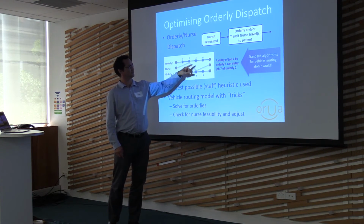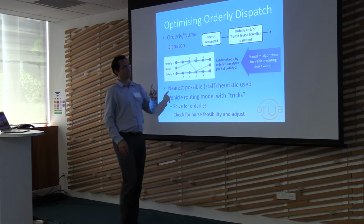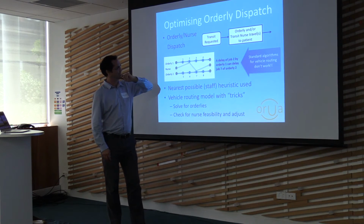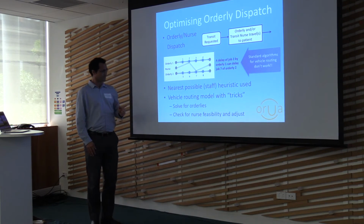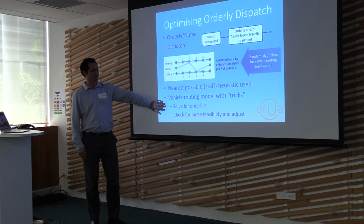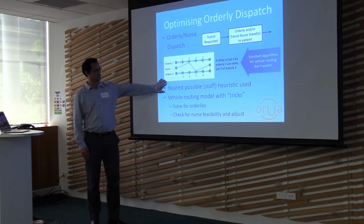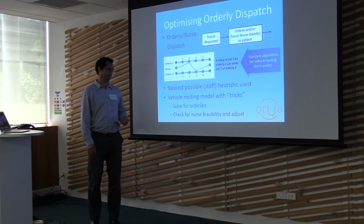And so this kind of linking of the nurses to different orderlies made this a bit tricky, and it also meant that the standard optimization algorithms for vehicle routing, this is basically a vehicle routing problem, don't work straight out of the box. So we came up with a vehicle routing model with some tricks, which essentially solves the orderlies and then sees can we get nurses in there, and then adjusts if we need to. In our experiments, that replaced the nearest possible staff heuristic, which mimicked how they dispatch currently.